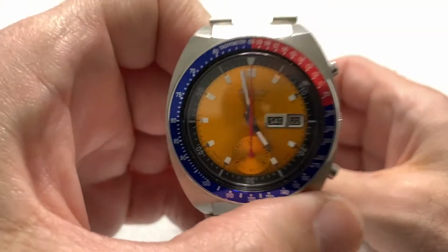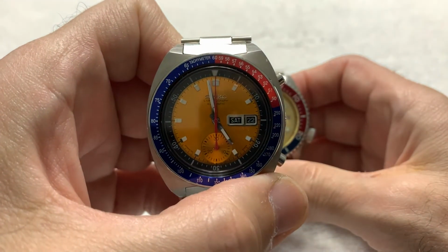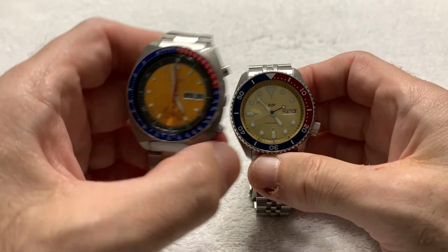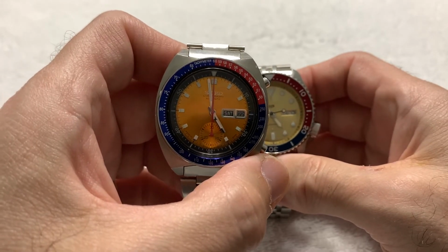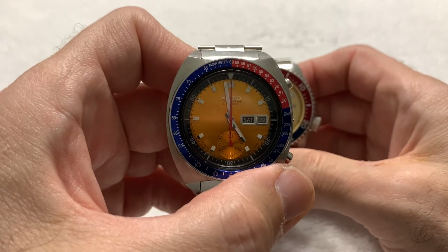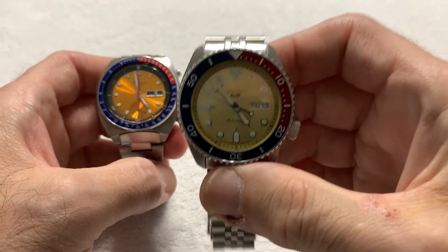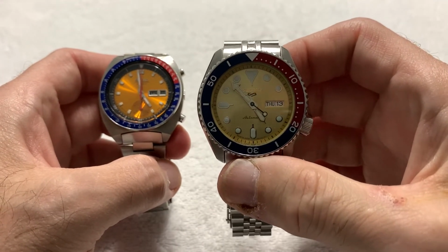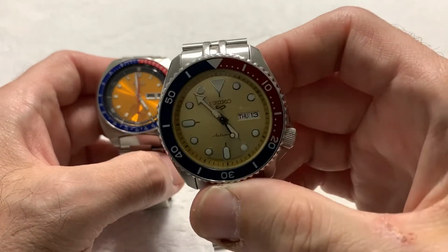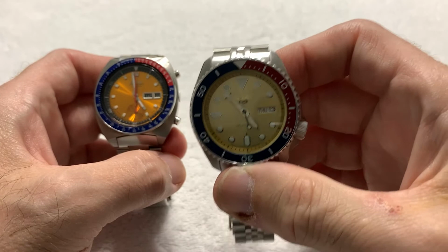As a matter of fact, you can watch a detailed video of this watch just by simply searching through my videos. Just search Seiko Pogue. You'll find this one, and you can learn all the details about this one. And in that same search for Seiko Pogue, this one will pop up as well, and you can get a detailed video of this watch too.